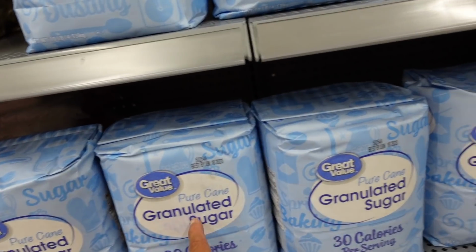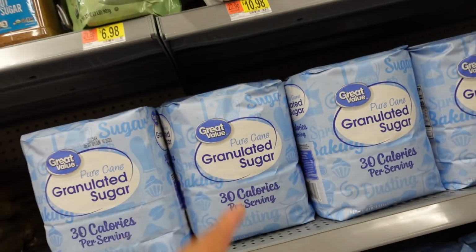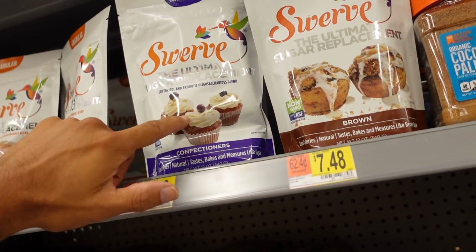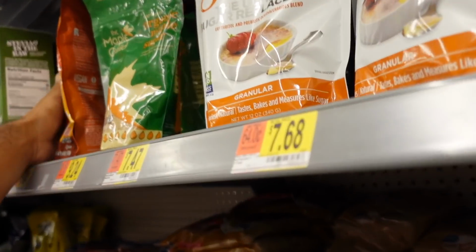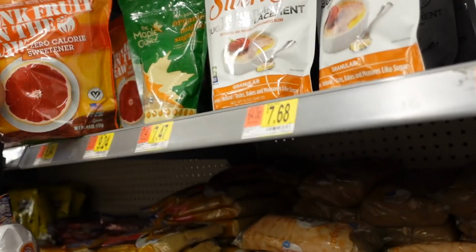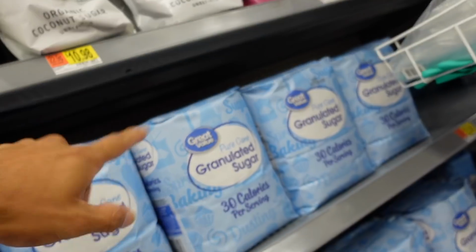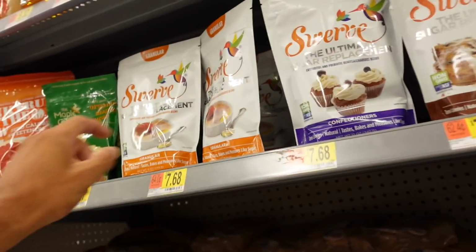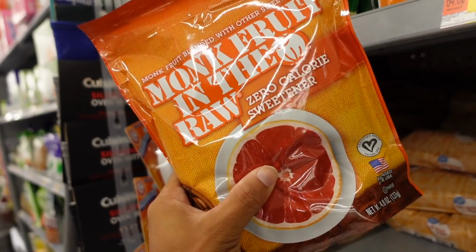So we're in the sweet aisle. Obviously, this is just pure sugar. You obviously want to stay away from this. Swerve has some really good replacement sugar as well. You can go with Swerve. You can go with monk fruit as well. Monk fruit is definitely one of my favorites, or stevia. But you want to stay away from dextrose, maltodextrin, which is what a lot of this junk has. But Swerve has really good ones, and this one right here, the raw monk fruit, highly, highly recommend.